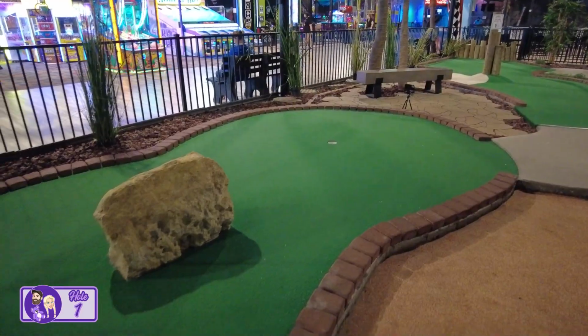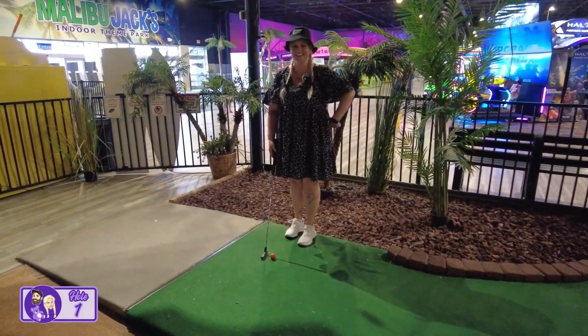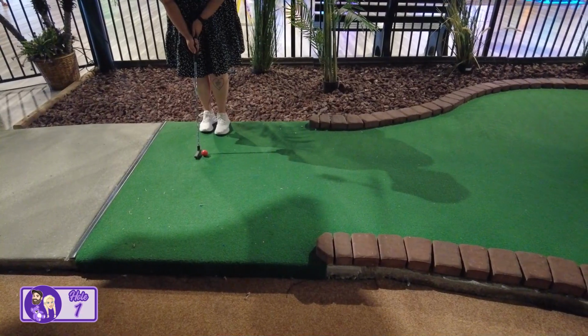Hole number one is already starting with a guitar shape, as Katie would call it. That's what you call it. No, you said that first. Katie's playing with red. I am playing with yellow. Ketchup and mustard. Ketchup and mustard today.